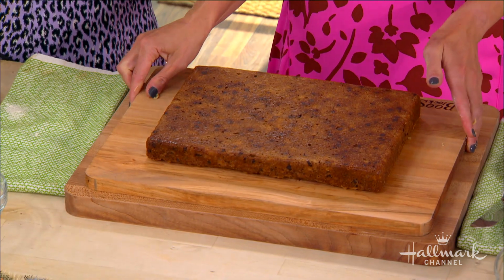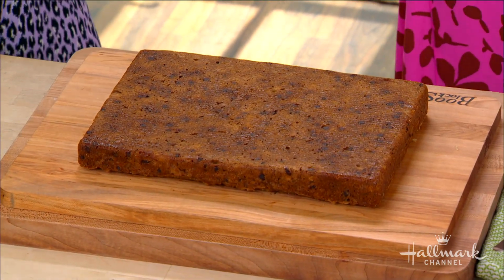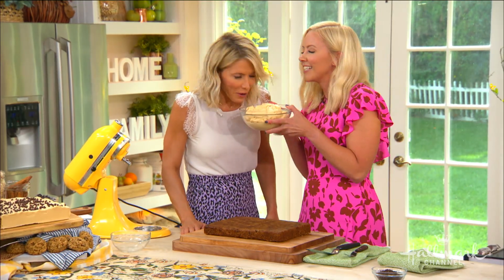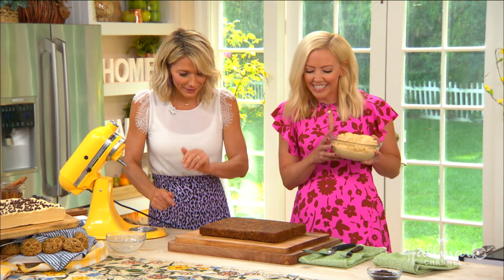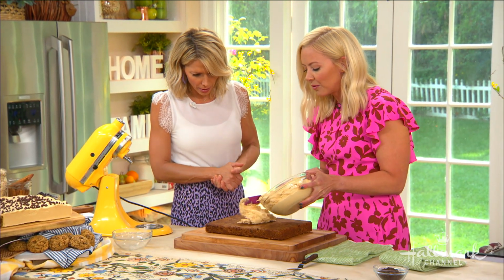So now we've let it cool, and it's time for the piece de resistance, which is this fluffy peanut buttery whipped cream frosting. Just smell that. Oh my gosh, that's amazing. It's amazing. And this is so easy. This is just like, bring it back old school.